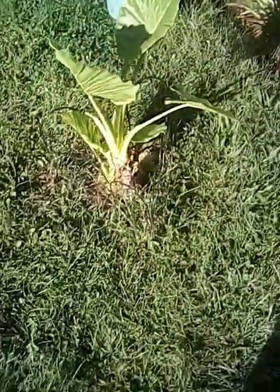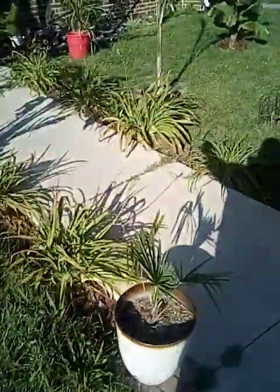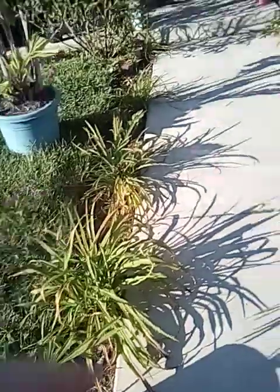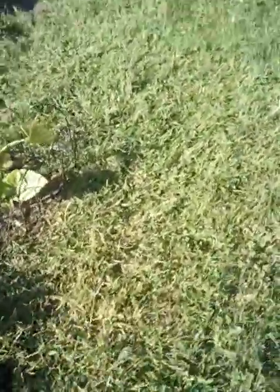So, you know what? I'm happy right here with what I got. I ain't gonna push it. In fact, since some of them are producing pups, they might be the new little walkway out here. Actually, I might just get a whole different batch of elephant ears and do that, just because I really like elephant ears and they really add a tropical element, I feel like.